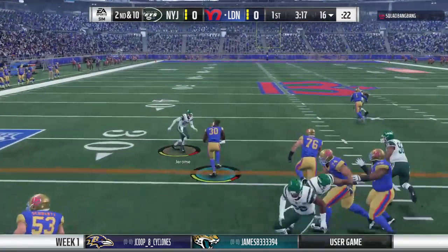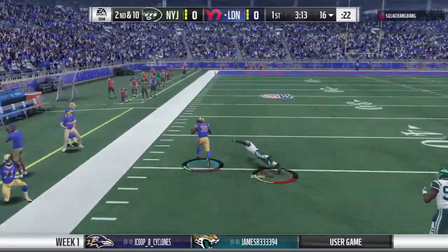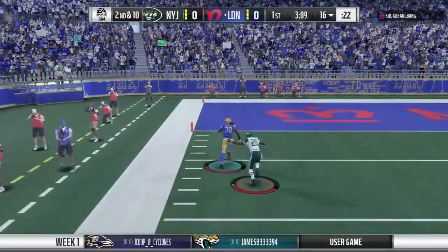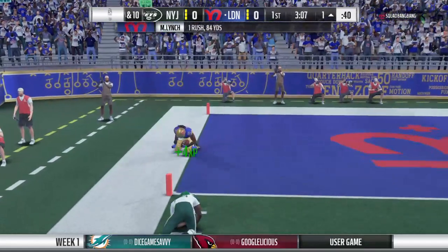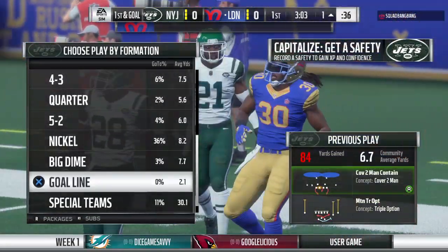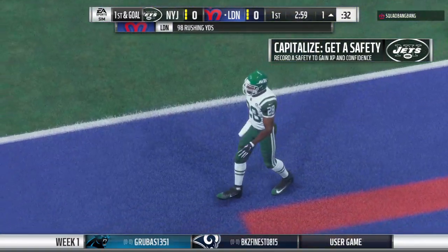On the carry, here's Marshawn Lynch. He's still on his feet. And I think he's going to go. They're not going to get him. And he takes it down deep into enemy territory. A big play there off the option. 84 yards.